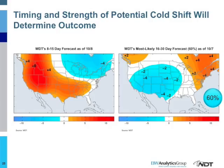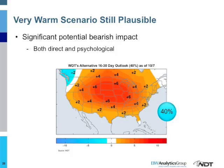At the same time, we recognize, as David explained, that it's the most likely scenario, but it's not by any means a certainty. And so what does that mean? How do we use that information? How do we use the alternative scenario that WDT, at my request, included in their 16 to 30-day forecast yesterday afternoon?